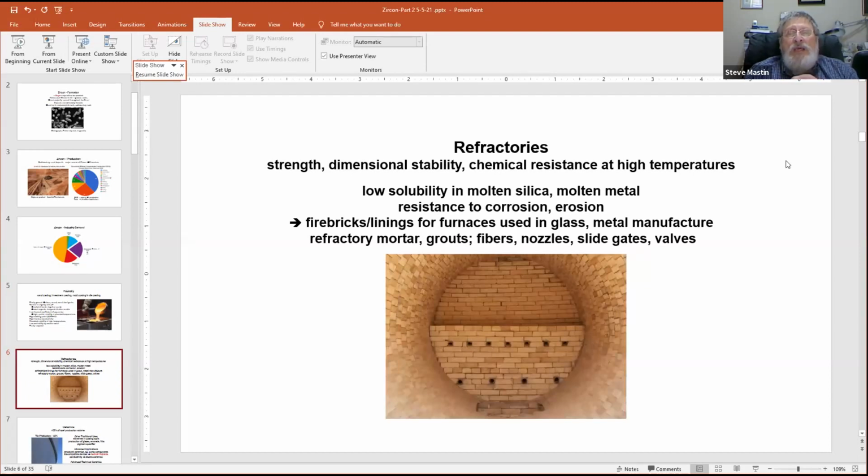The refractory industry uses zircon as well, except as you can see in this picture, the zircon is no longer that dirty brown color. The refractory industry really cleans the zircon up because they want the absolute highest possible melting temperature when they turn that zircon into bricks, which is the primary use in the refractory industry. And so it's used to line the furnaces that are used in glass and metal manufacture, but it's also used in a number of smaller areas like refractory mortar, where you're trying to stick bricks together that are going to experience high temperature, or in grouts, and you'll see why that's important in a bit. And then also in actual manufacturing of parts for all of these other things.